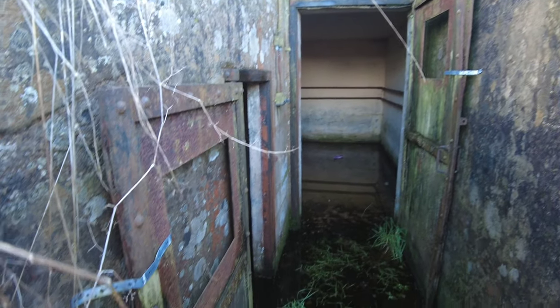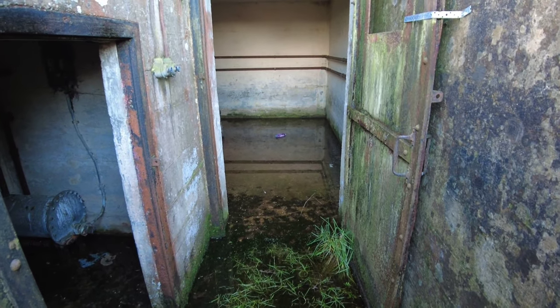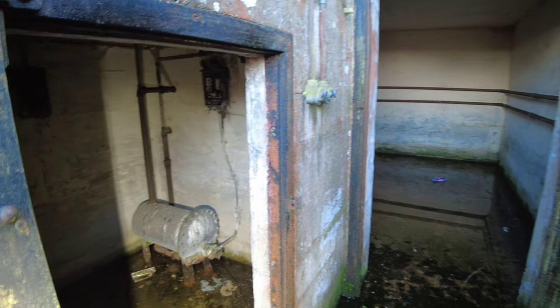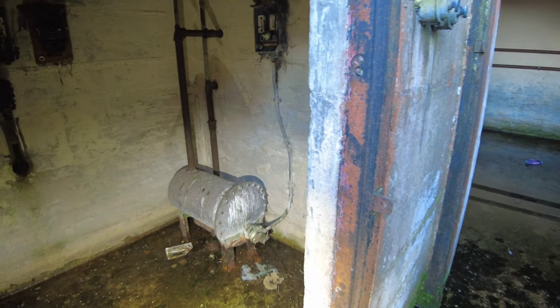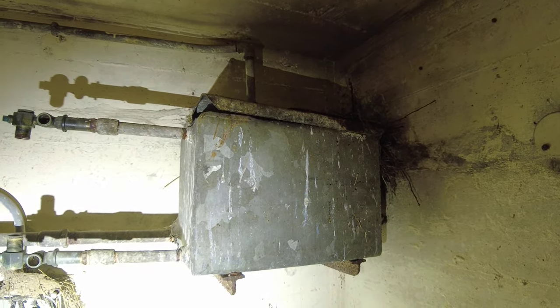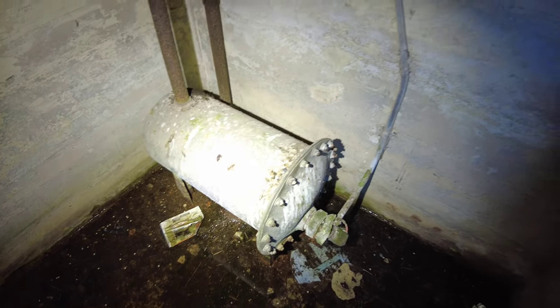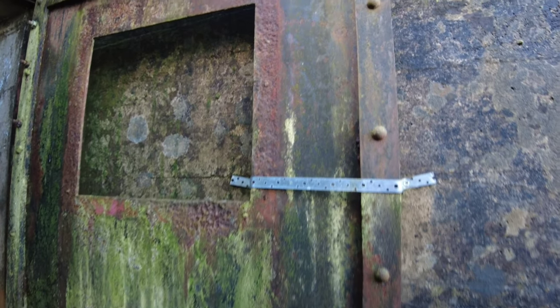Yeah, that wind takes your breath away. Ah, this one's flooded. Let's see. Here we've got something that's original. The electrics, I think. Although it looks like a little hot water tank. Very small though. See, I partially flooded this one. Got the original door on it. Looks like it would have had a hatch or an air vent in the centre there, but that's been taken out.